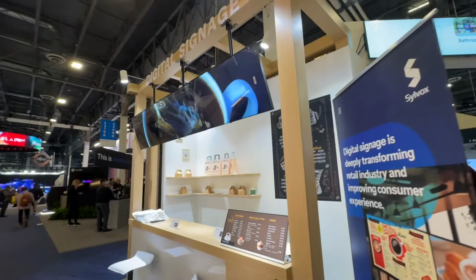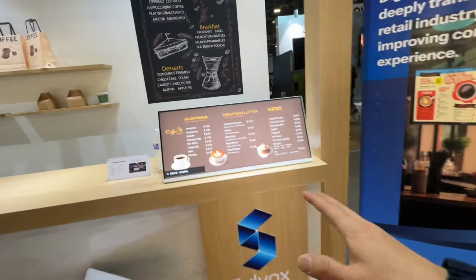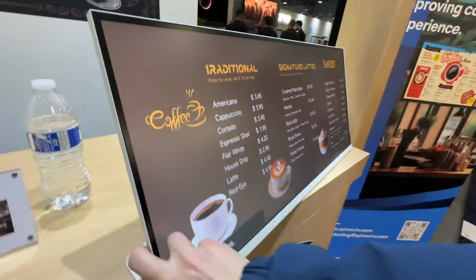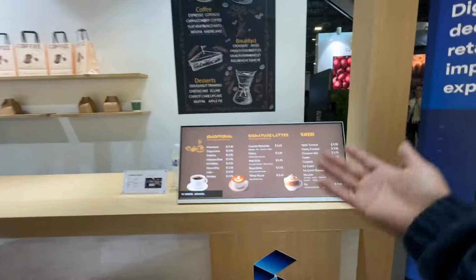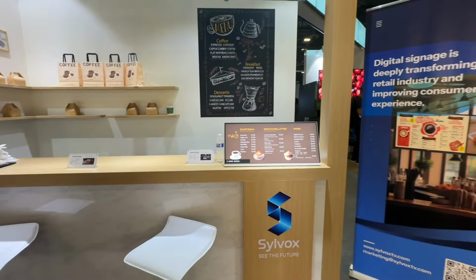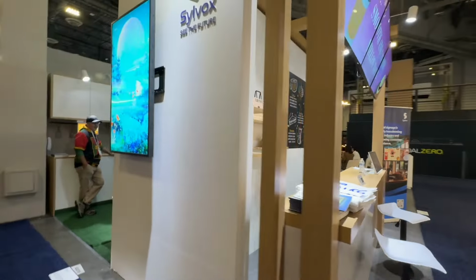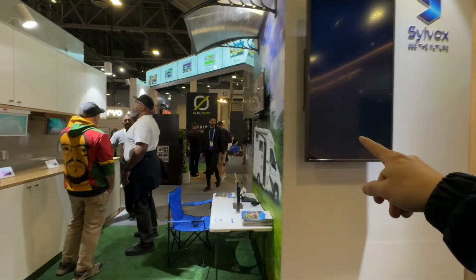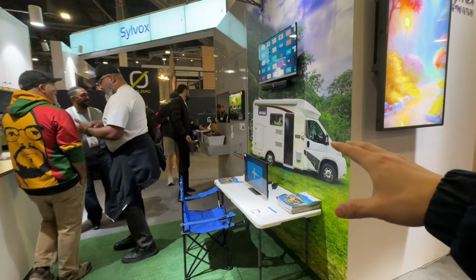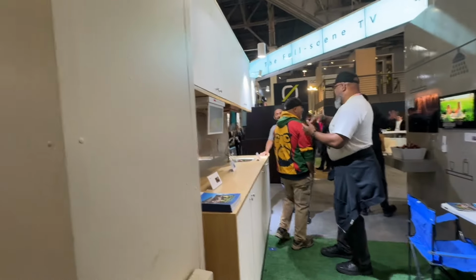There's another version over here. They have a little cafe area set up. They also have the countertop, super slim, sleek menu display here with animations. A lot of people just came here asking for a cup of coffee, but that's not gonna happen. Okay, it's just a prop. They also have a vertical outdoor TV mounted, 65-inch, the RV area. Yeah, I just want to give you a quick tour and we'll be back for more details.